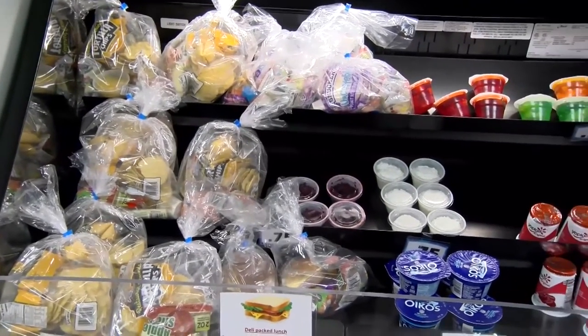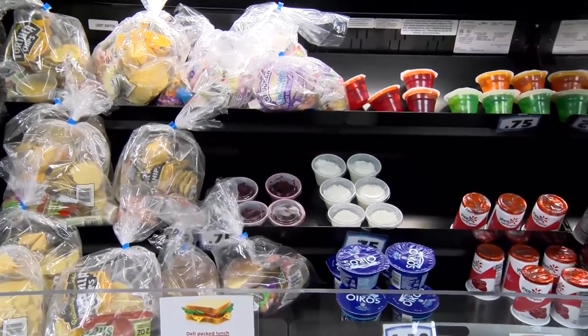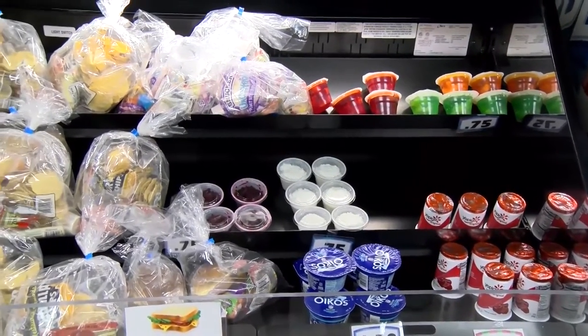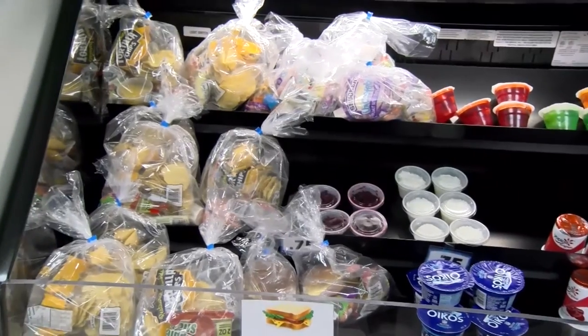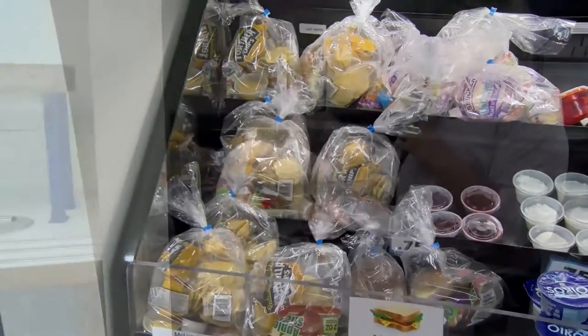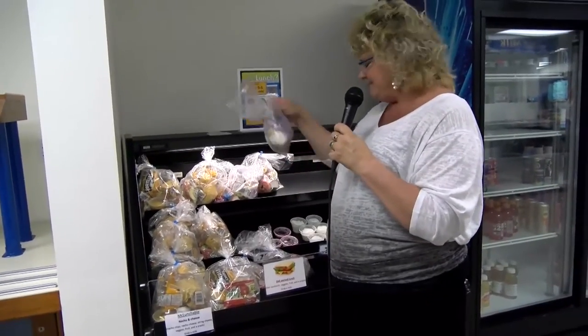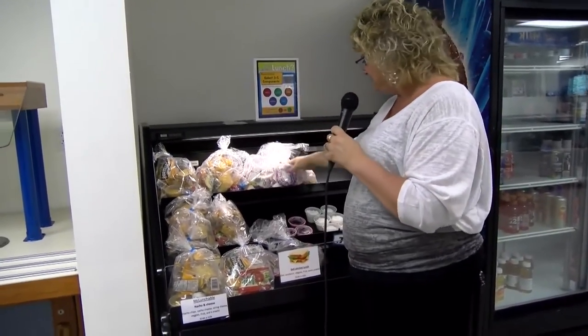You have all your lunch, your whole lunch is in the bag except for the milk. So you don't have to pick up a milk, but you can. Everything's right here. This is a nacho. And we also have ham and cheese. And we have peanut butter and jelly. It's all ready, right there.